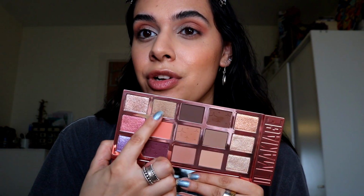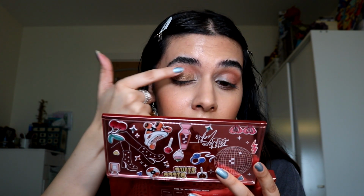I'm going to take my favorite shade from the palette. It's this bronze here, and I just use my finger, to be quite honest. Look at this. Look at that. Obsessed. So I'm gonna just put this all over the lid. And these are really nice wet as well. If you wet it, it will be like a completely different eyeshadow because the finish is so different. Make sure it's all patted in. I'm just going roughly with my finger first, and then I'm gonna clean it up with a brush.